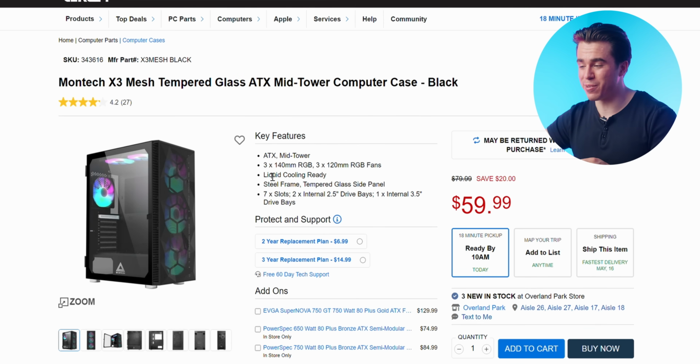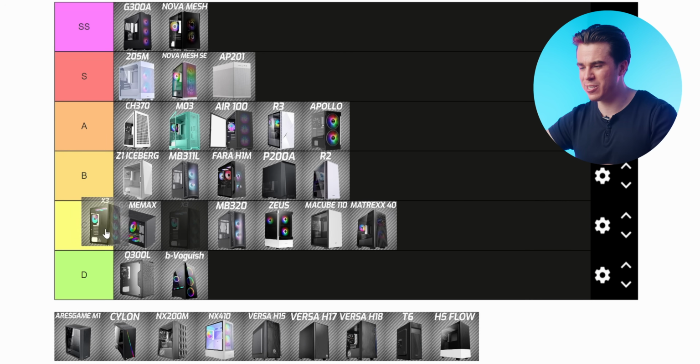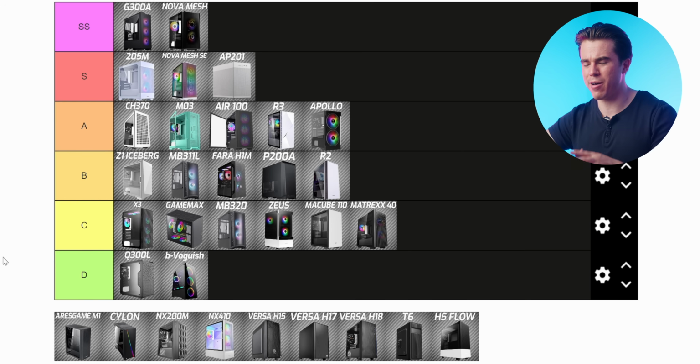Although the 3 in the front are 140 millimeters, which is kind of nice. The build quality is definitely questionable. I feel like it's an e-waste case, meaning it's gonna get a C tier from me, but I'm gonna put it at the top because it does deliver on airflow, but everything else is a little bit subpar.